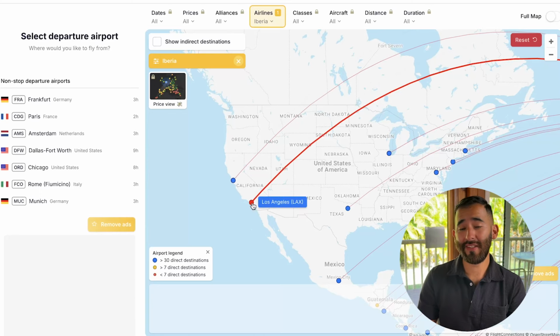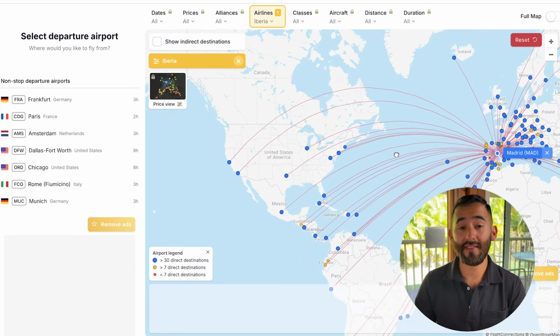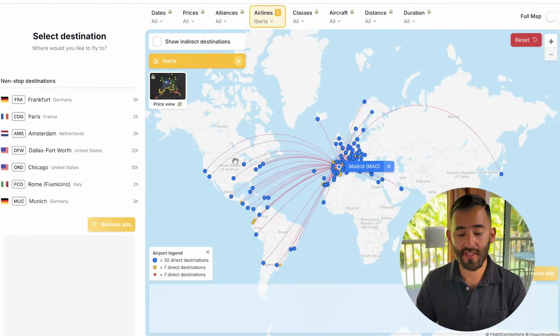Now these are relatively constant. However, routes do change over time from year to year. So it is a good idea to double check this website to see if that's still the case. If you're not in one of these airports, in order to take advantage of this pricing, you'll probably want to reposition to one of these airports. While we're here though, if we switch this to Madrid as the origin, you can see those same airports that you can fly back to.